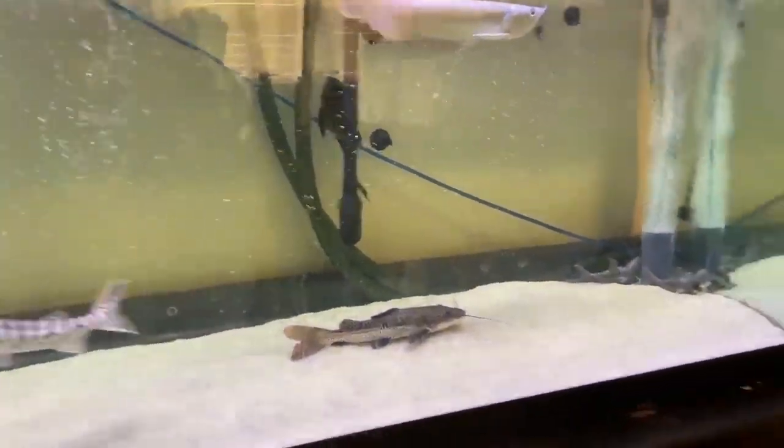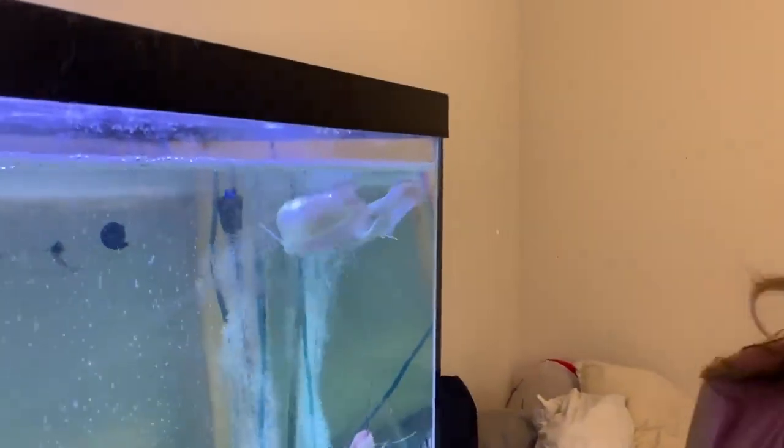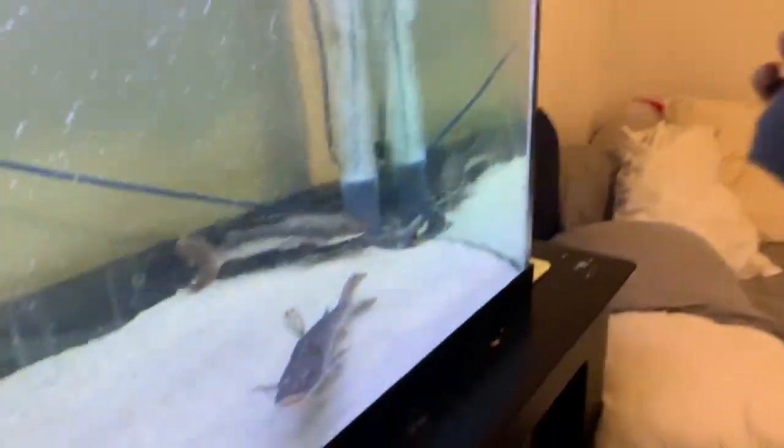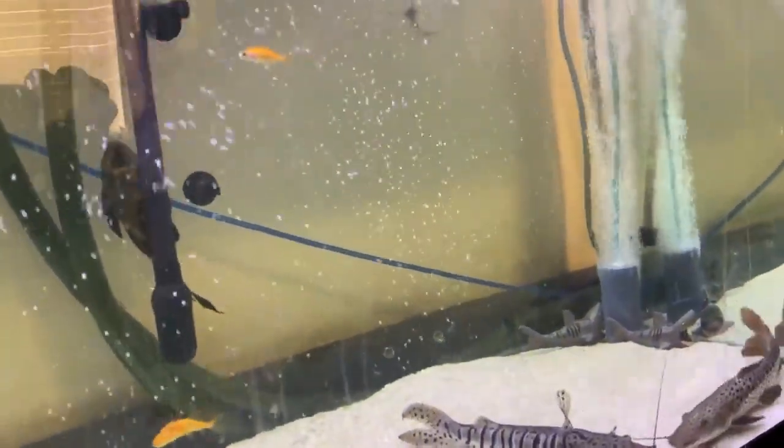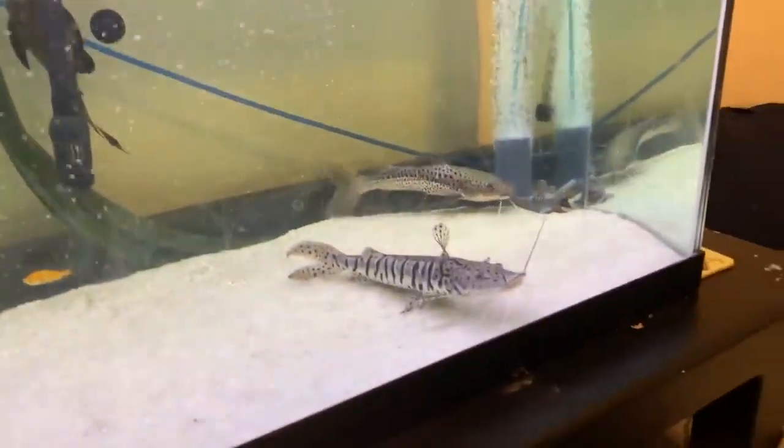All right, are you ready? Let's see what happens. It'll be the first time they're gonna eat on camera. Okay, let's go ahead and open the hatch. They know what's going on. All of them. Send them. Okay, goodbye, fishy friends. They're in. We're gonna close this. Let's see what happens.